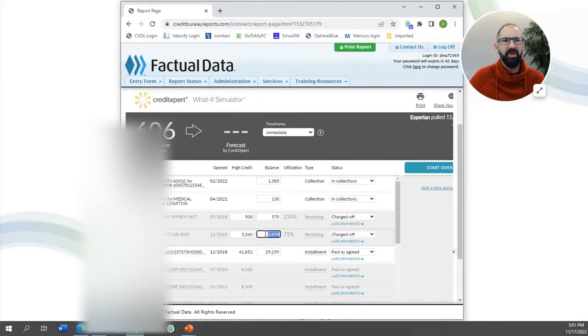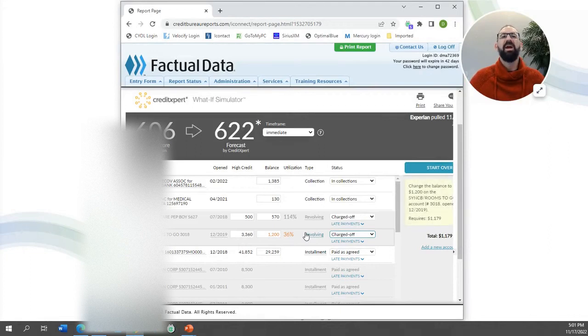Well, let's take another look. Let's look at this Rooms to Go account. Now we take this one. Let's say we pay this one down to $1,500. Same thing, no result. Well, let's see if we go to $1,200. Let's see what happens. There we go.